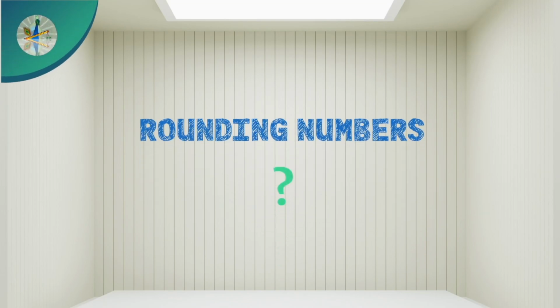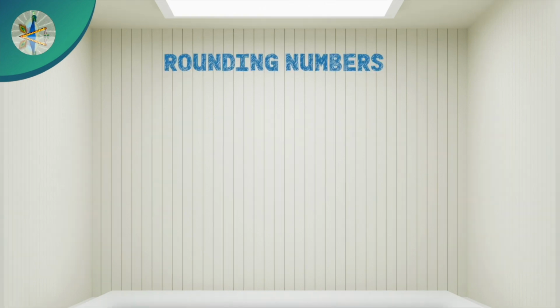Rounding numbers. Why do we do that? Let's talk about why we round numbers, in super simple words. Imagine you have some numbers that are a bit tricky to work with, like 697 or 8473. Sometimes, we want to make these numbers simpler, making them friendlier to use. That's where rounding comes in. When we round numbers, we're like math magicians. We look at the numbers and decide if they should be a bit bigger or a bit smaller. It will make them easier to play with.